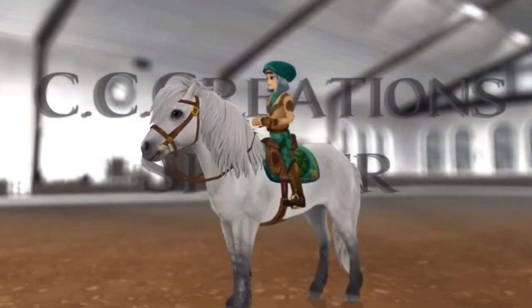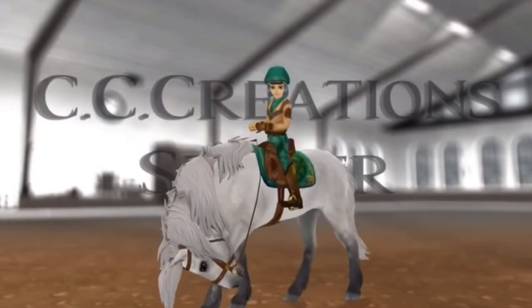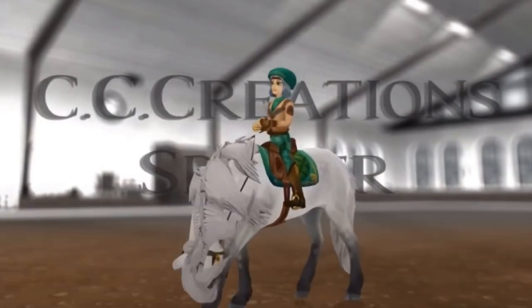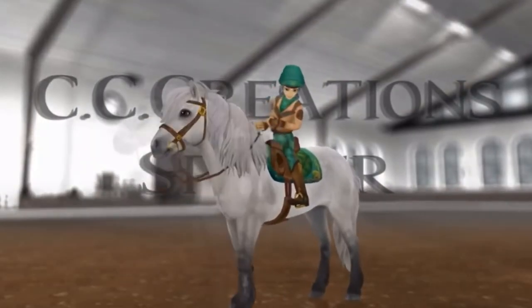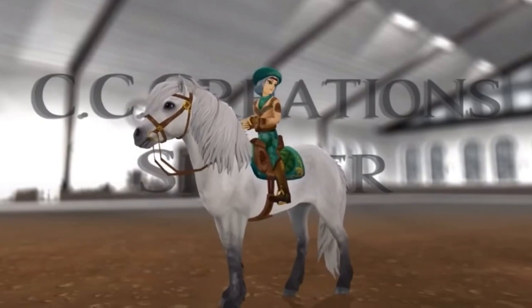Idle animations. Oh, it has a little tongue. I love the nose. Oh, I love the scratch of the leg, too. I feel like their mane just flows so good with the horse. I love the color of the mane too.